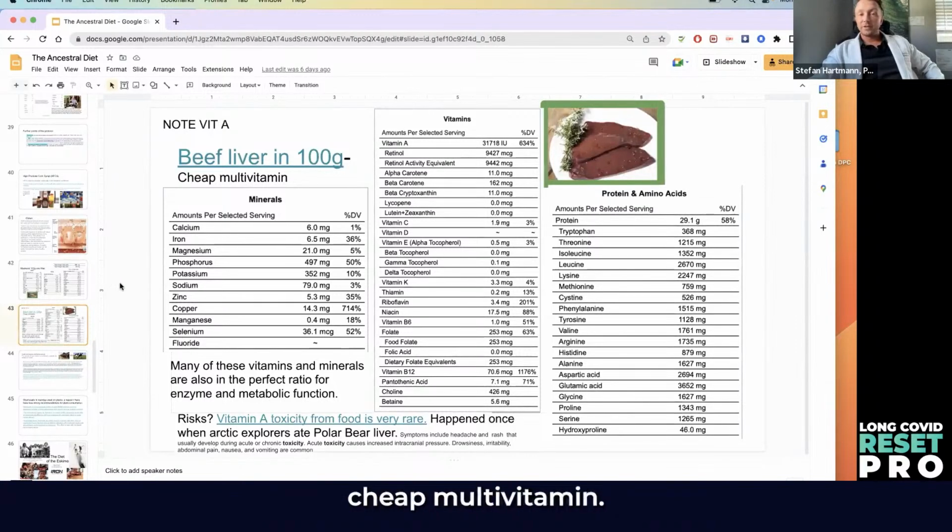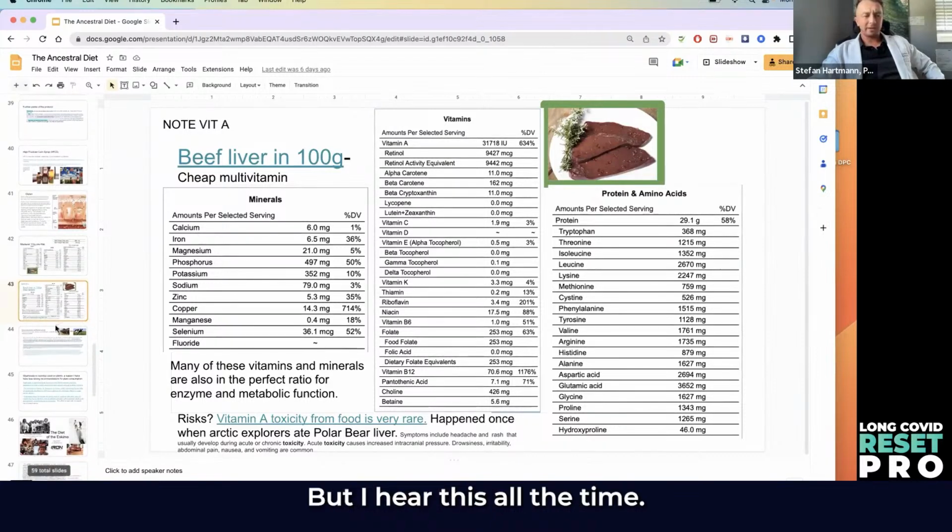And then my favorite is the beef liver, right? Cheap multivitamin. You get a whole bunch of vitamin A, right? And then functional medicine people will tell me, oh, but vitamin A, you can get toxicity from that. Yes, if you eat polar bear liver and you're an Arctic explorer, that's the only time liver has ever caused toxicity. It's in this rare case, but I hear this all the time.